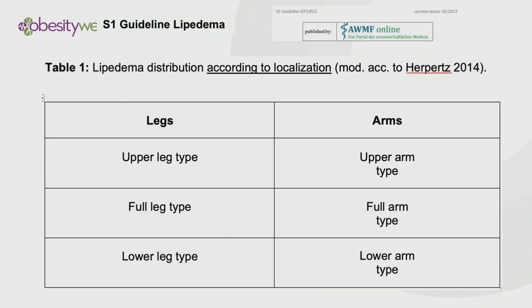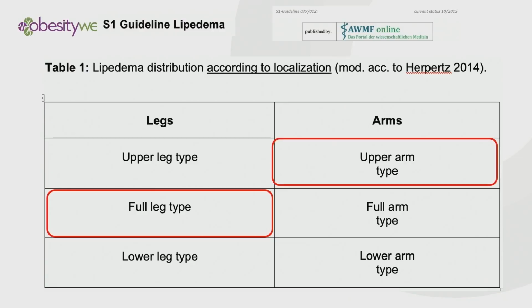Now, I like the way this is from the German Society of Phlebology and from their lipedema guidelines. They utilize a much more simplistic and I think descriptive example of the localization of lipedema distribution. So let's look at the arms. It either involves the legs. Let's look at the legs. It either involves the upper legs, it either involves the full leg, which is the most common phenotype, or it simply involves the lower legs. And there's the same type of breakdown in the arms. Now, from an arm standpoint, upper arm involvement is much more common. So I really like this, especially going, oh no, another classification scheme I have to remember, 1 through 5. Just use this distribution scheme here. Very descriptive, simplistic, and I think it works very well.